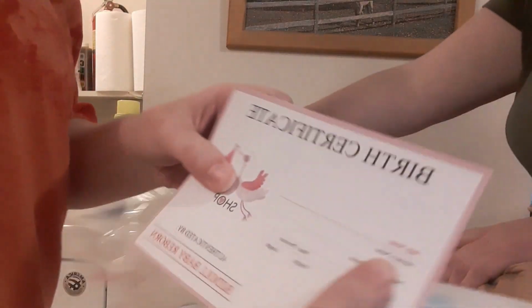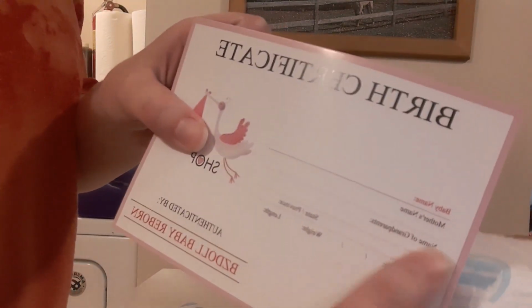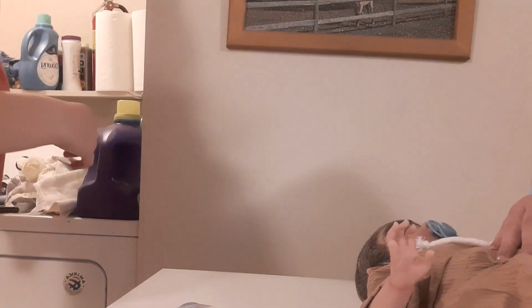BZ Doll Baby Reborn Certificate. And then, diaper. No, that's sad how they have mother's name as an option, but what if this baby had only a father? Somehow. No? Oh, I like this. It's got a little bird on it. A little bottle does. He needs weight, of course.